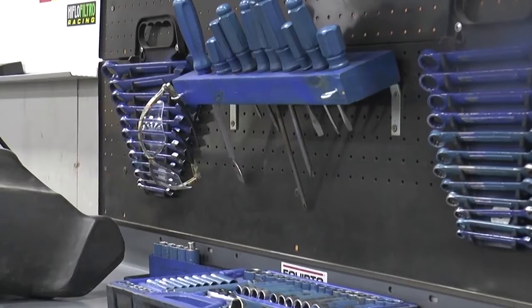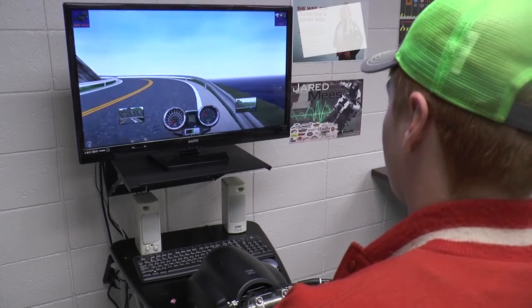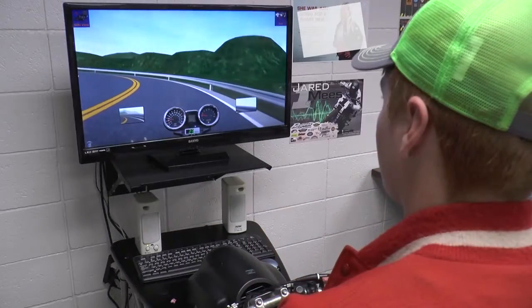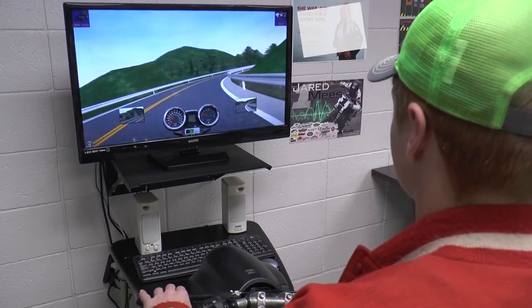In the Power Products program, we focus on a multitude of tasks. We start very basic: how to use tools, service manuals, and how to operate the equipment. We actually have a Honda simulator that students can learn how to ride a motorcycle. Next, a first-year student progresses through basic tasks like how to change a tire, how to replace brake pads or shoes, working on suspension, culminating the year with an engine overhaul.